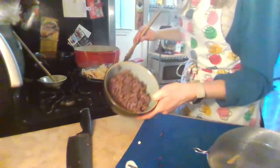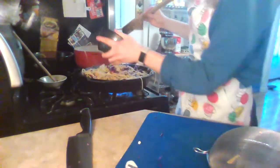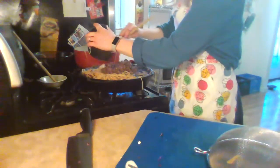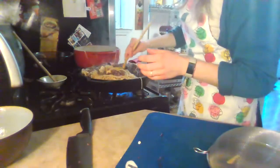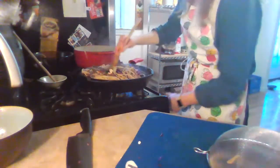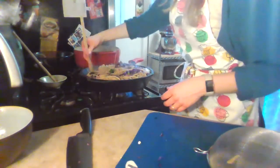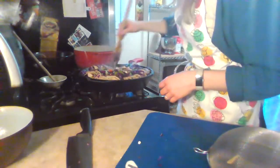All right, and then I'm also going to add in my beans at this point. I have maybe about 2 cups, 1 3/4 cups that I'm adding. And again, the beans are totally optional. They just add a little bit more protein, kind of a creamier texture. And as I'm mixing, my heat is down on low. So I want it to just kind of start heating through.